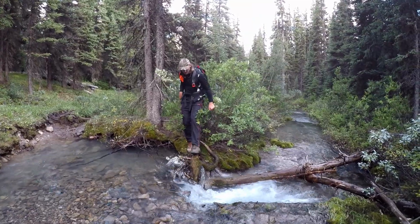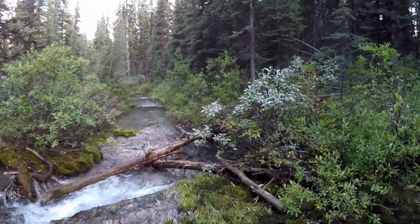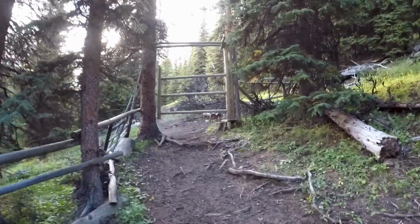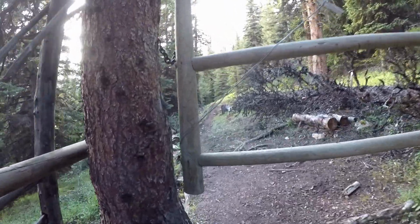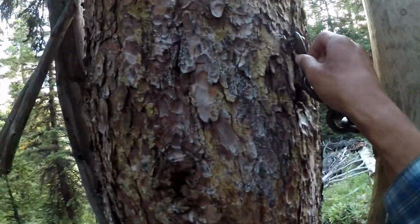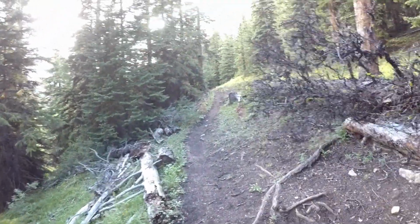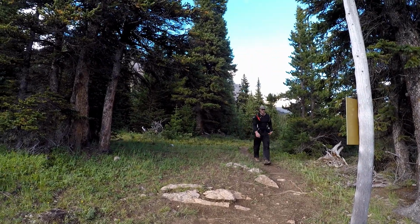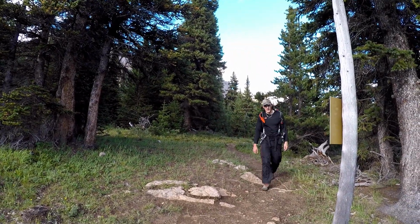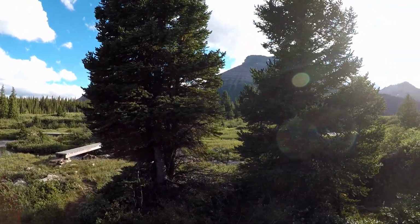This is the much easier river crossing that we somehow missed on the way there. Well, that was like infinitely easier. There is a gate you passed that I didn't get a video of on the way there. This is the intersection I mentioned with the sign to Natural Bridge. My legs just absolutely gave up on me. This spot is magical every time I've been there.